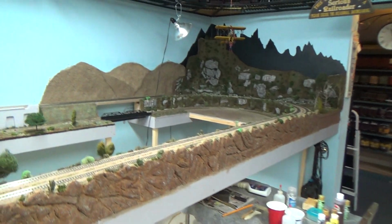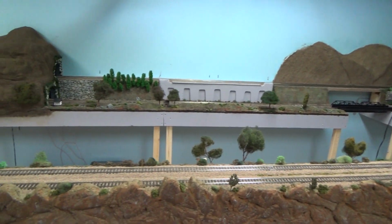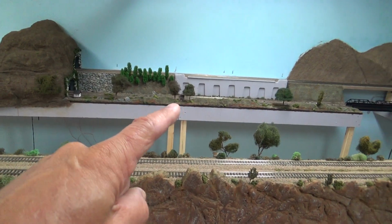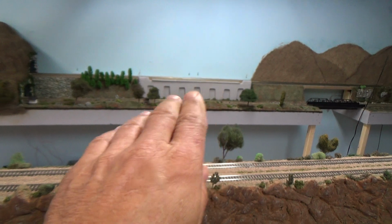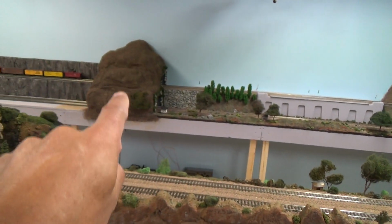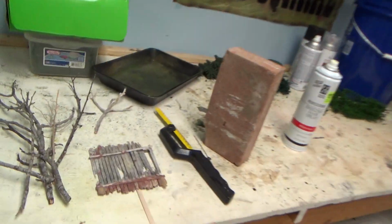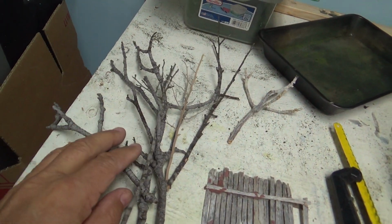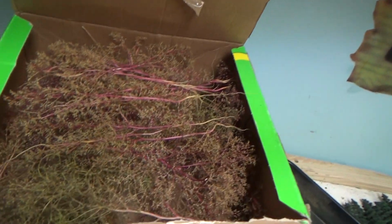Okay, well, I'll be following up on the railroad here soon. I've done a lot of extra landscaping here. Finished a bridge area. This is going to be a town. I'm going to have some structures up there, and my other tunnel is done there. I'm going to have some trees put up. I've been manufacturing some trees. I've got some of the armatures here that I picked from the backyard. I ordered some super tree material.